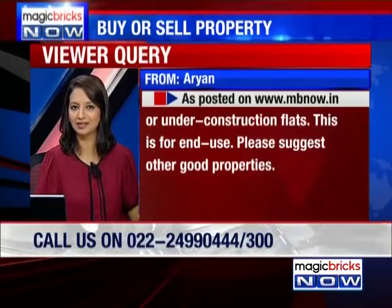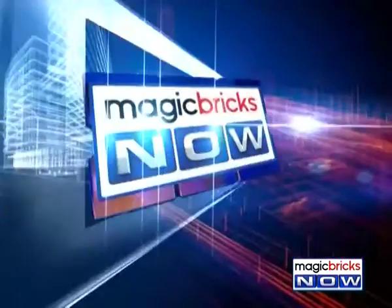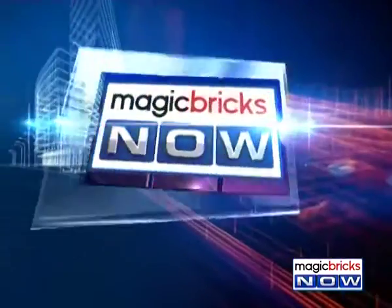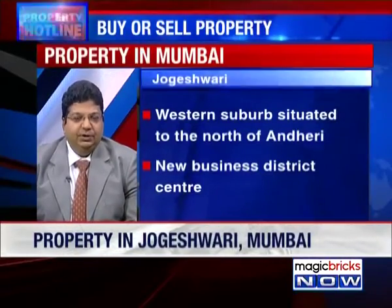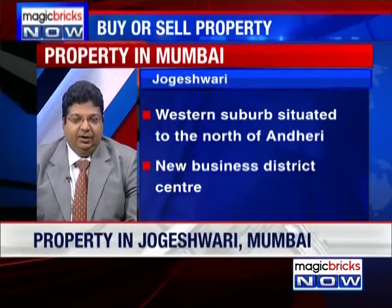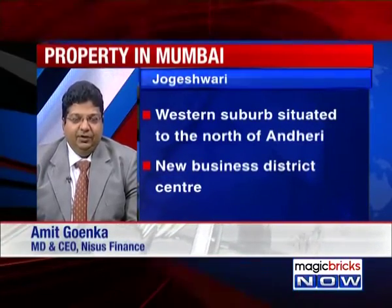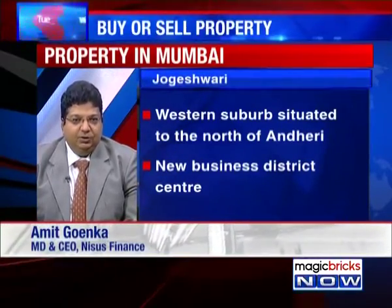Jogeshwari West. Absolutely, Aryan. First of all, I think Jogeshwari has certainly gained prominence for the last few years. It was not necessarily the most livable destination, but after the cowsheds have got moved, the JVLR has got commissioned, a number of large-scale developers from Oberoi to everybody else has really moved into Jogeshwari. It's become a very, very wanted destination of choice for buyers.